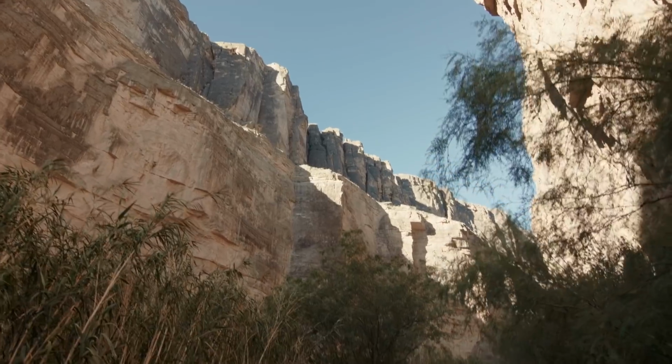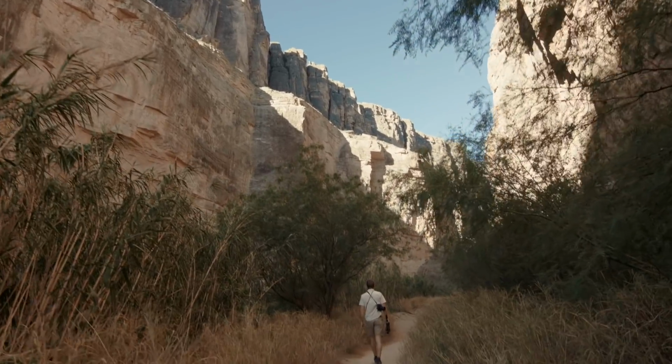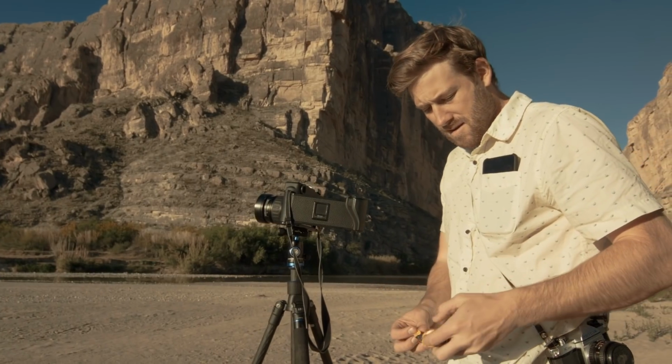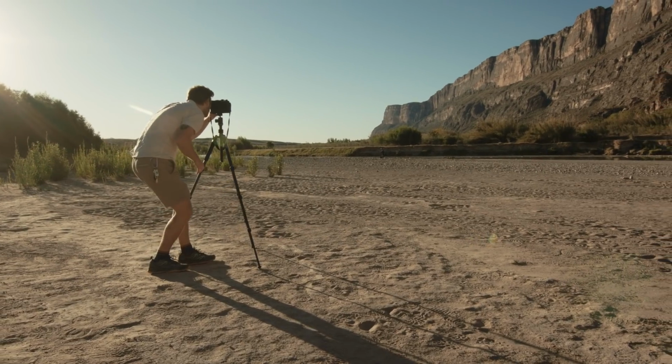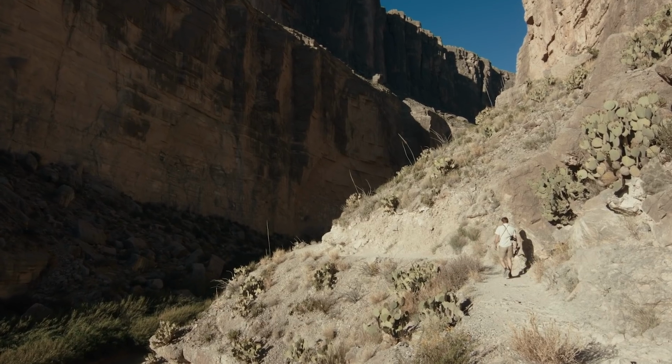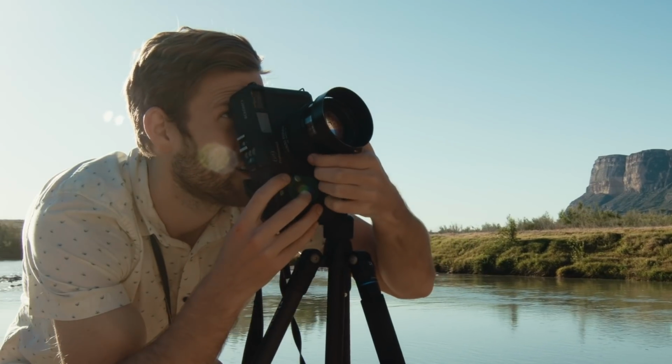I like the process of having to earn what you're doing. And being out in the desert, taking film photos is really hard, but it feels right. If you're gonna make the journey out here, I think it's only fitting that the next step is equally as hard.